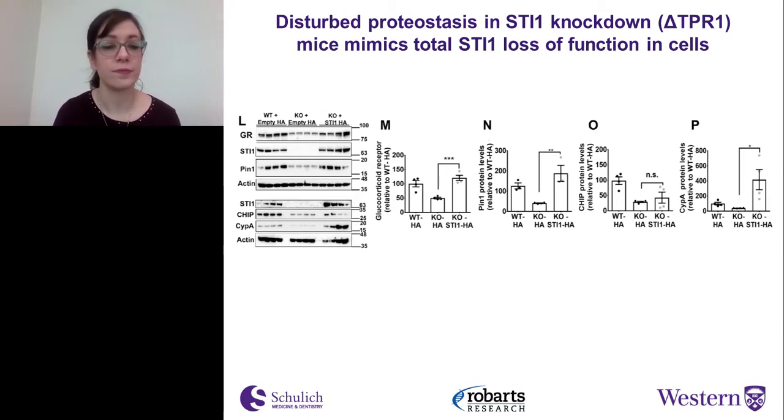that having, in this case, no STI1, you have reduced expression of clients such as glucocorticoid receptor, but we also are seeing reduced expression of PIN1, CHIP, and SEPA. And most importantly, in either the third bar of these graphs or the far side of the Western blot, you see that when we retransfect in STI1, this rescues the reduction in these client or accessory proteins. So this is really showing that our mouse line is basically an STI1 loss of function.